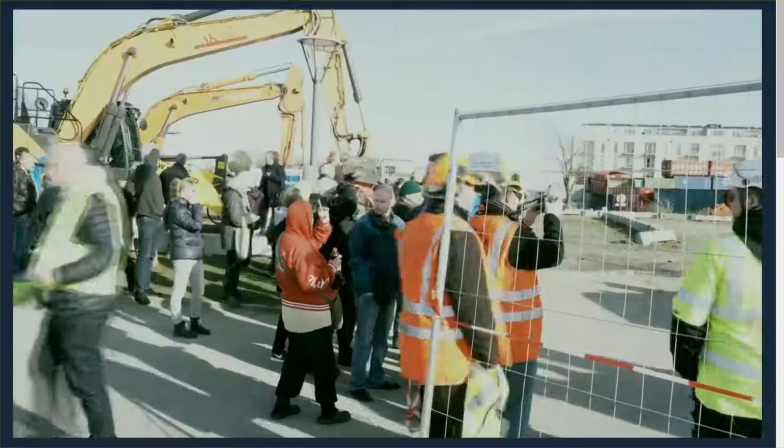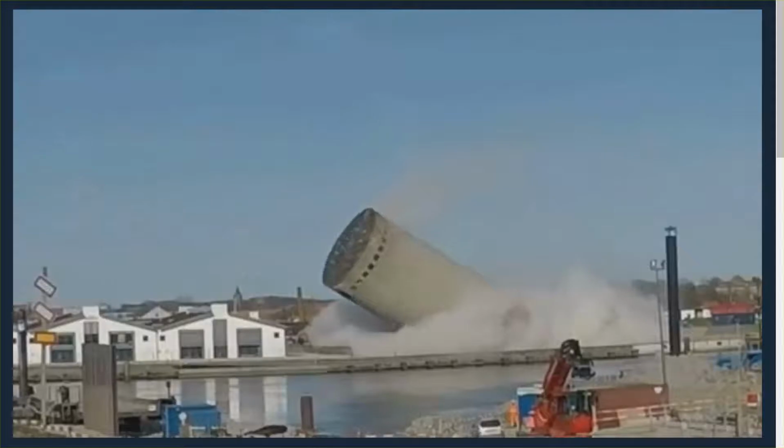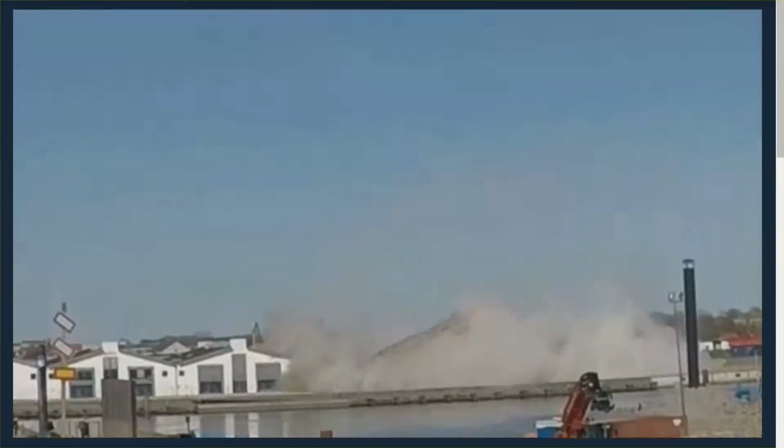Along with Kenneth and his shocked demolition team, thousands of onlookers could only watch in horror as the silo fell the wrong way, smashing into the cultural center right next door.